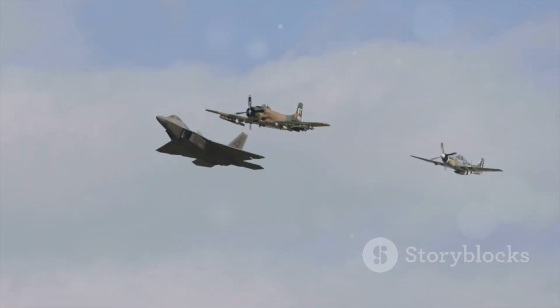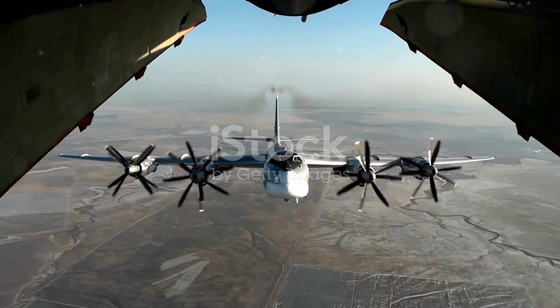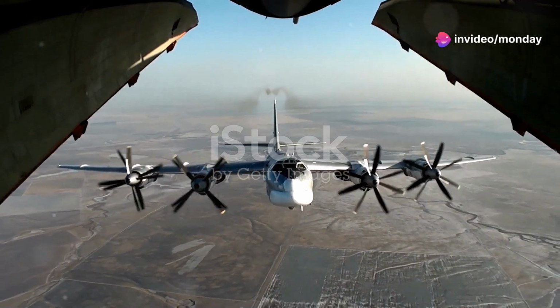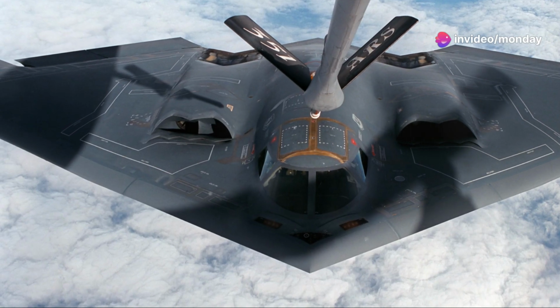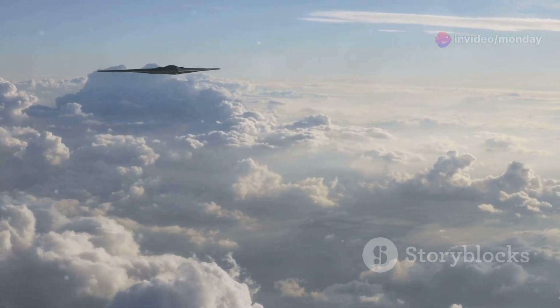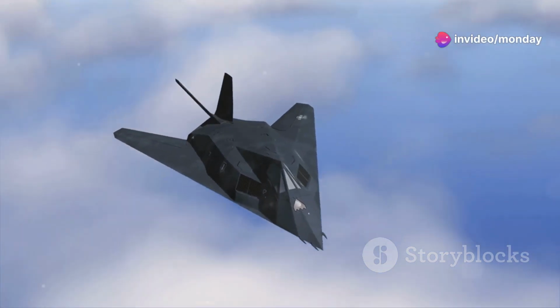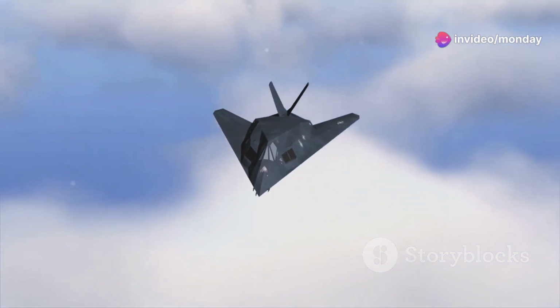The PAK-DA is a reminder of the Cold War. Back then, the US and the Soviet Union were locked in a race to build the best weapons. Stealth bombers were a big part of that. The US got a head start with the B-2 Spirit. It flew for the first time in 1989. The Soviet Union collapsed in 1991. Russia, its successor, had to put its stealth bomber plans on hold.